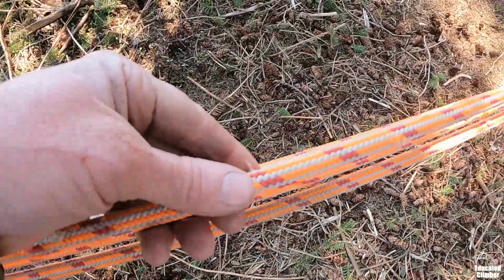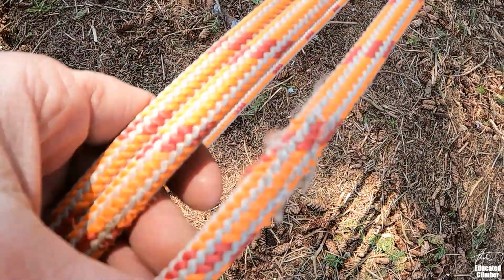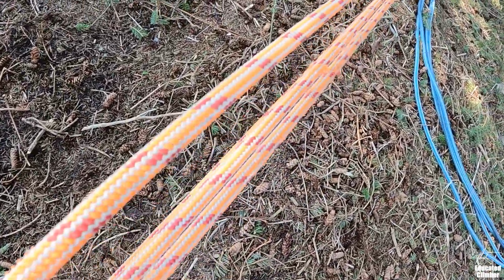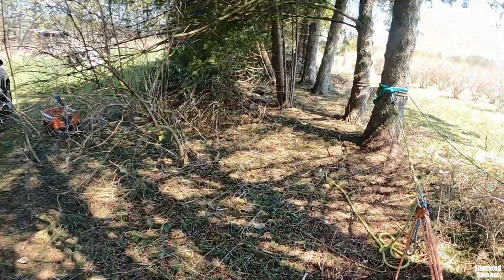So this rope, probably hard to see on the video there, but this rope is absolutely covered in damage all the way down the length of it. It's just covered in little nicks. But anyway, the trade-off for that is that it's super aggressive. So when you let go of the input, it grabs that rope immediately and you don't lose anything. So that's the trade-off for damaging the rope like that.